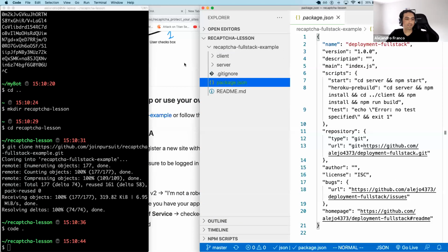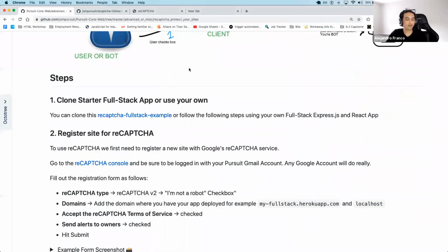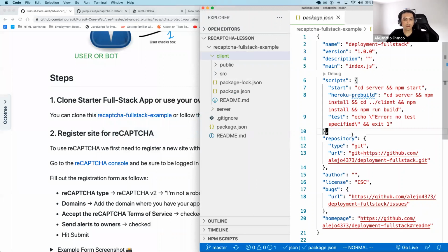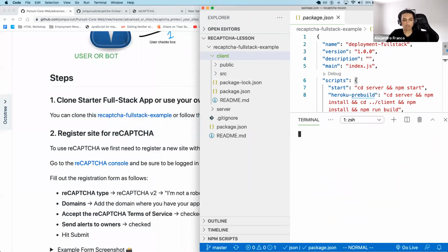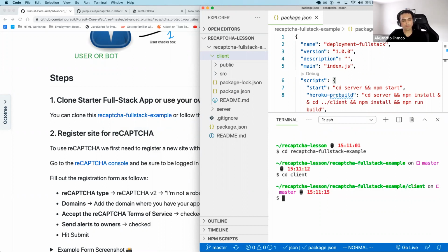So this is a very simple app. I have a client and a server. So what I'm gonna do here is I'm gonna go onto the client. Let's open up a terminal here. And then I'm just going to install npm. Oh, sorry, I have to go to the client first. I seem to have to go to reCAPTCHA / example, then client. I'm gonna do npm install.